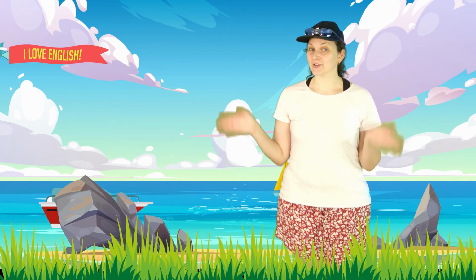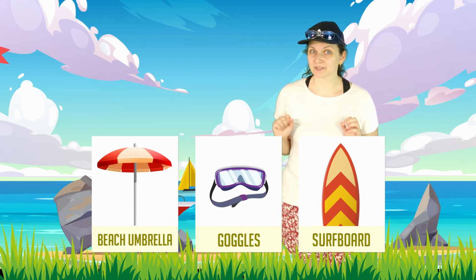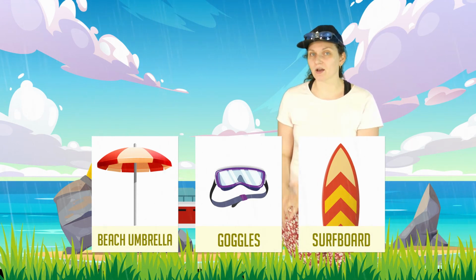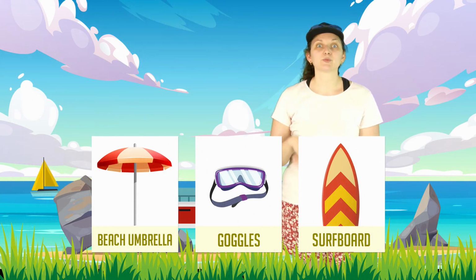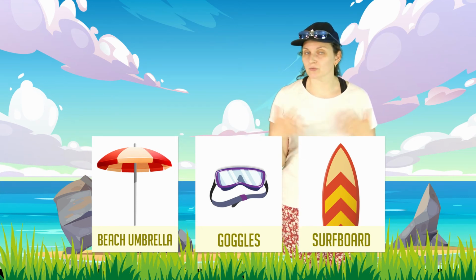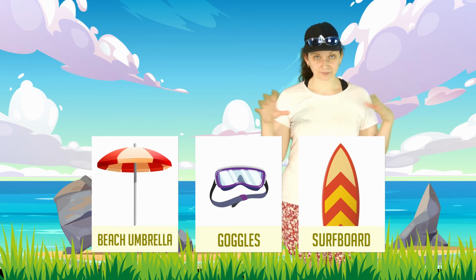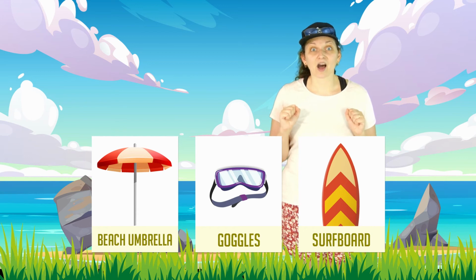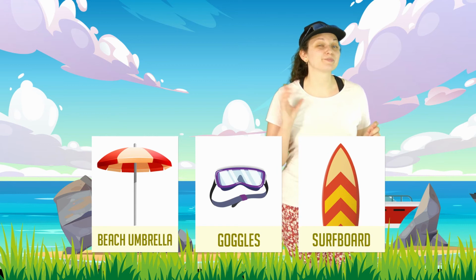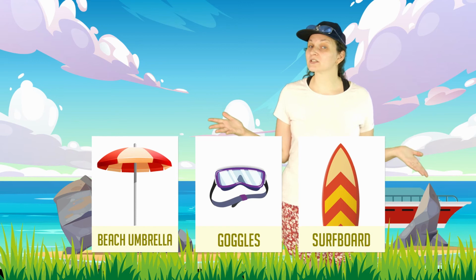Next we have beach umbrella. Yeah, remember it's different. You have the umbrella to protect you from the rain when it's raining, and you have the beach umbrella to protect you from the sun when there's a lot of sun at the beach, for example. So, beach umbrella, goggles, and surfboard. Which one is the odd one out?